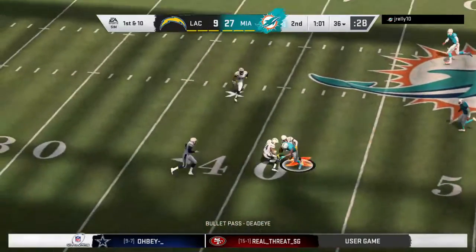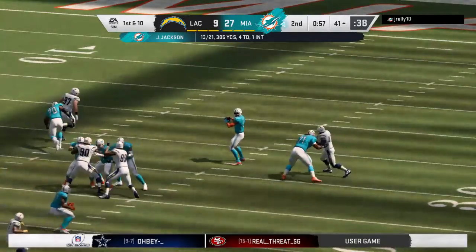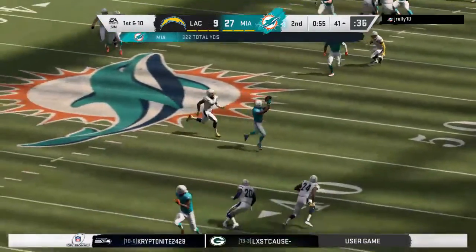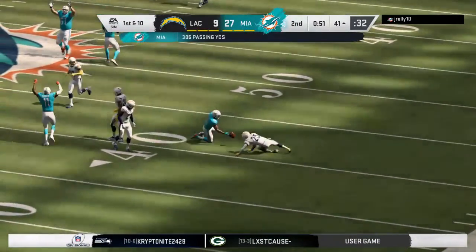What's the last time someone had 3 picks in a contest? 2011, wasn't it, Kurt Coleman? Oh, yeah, then with the Eagles. That's right. And I believe it's against Washington. 23 yards on the play.